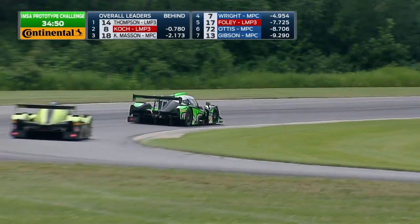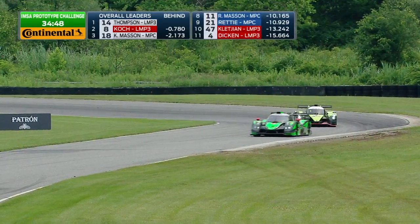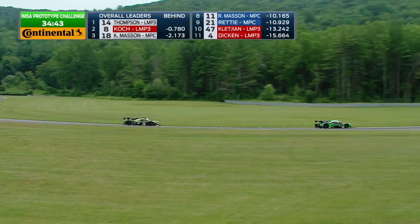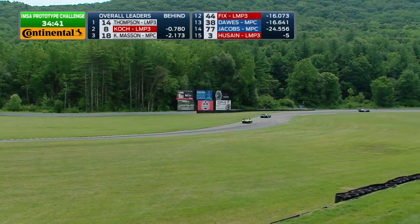Fastest lap there by Colin Thompson, by the way, 51.37 on this last lap. The gap between them still less than a second though. And Kenton Cook very much in this game.